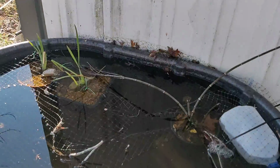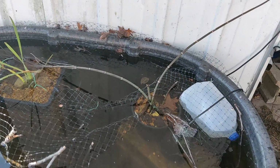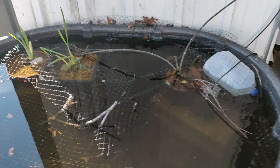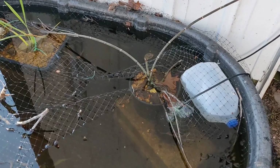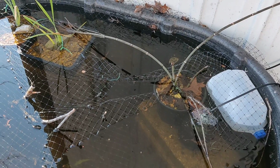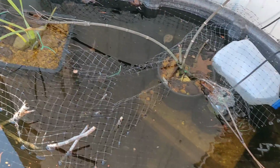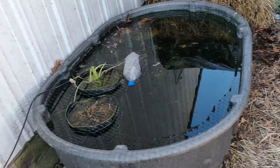So what I might do is move those two sets of cinder blocks a little closer together and get a good sturdy piece of wood, very thick, and do something like that. If I can get them close enough that I can put a cinder block across them, I would rather do that, because that wood's going to break eventually when it gets all rotted out. It would last for a while, I'd say, though. So yeah, I'll figure it out.